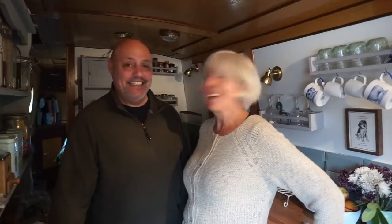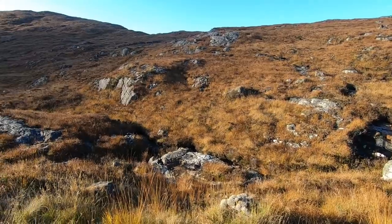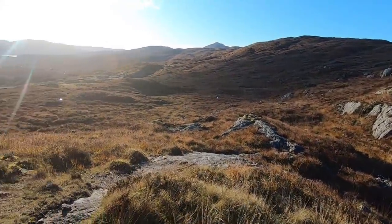We had a week right on the west coast of Scotland, on a peninsula called Ardnamurchan. I have to say that because Rich can't say it. I've got a mental block. Yeah, see, I've got it now. It's a part of Scotland I'd never been to. I've travelled quite extensively around Scotland in the past, but this West Highland area is absolutely stunning, isn't it?